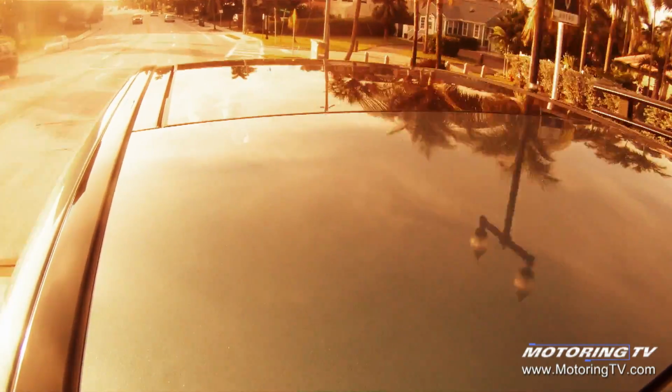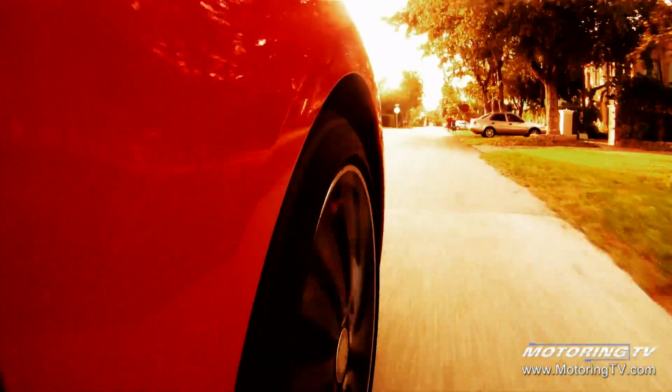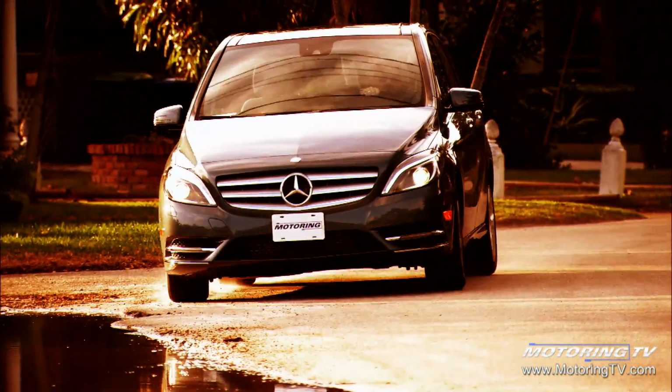We had the first B-Class for its whole life cycle. We will have this B-Class for its whole life cycle as well. So this isn't a flash in the pan for us. This is something that's part of our long-term growth strategy for sure.